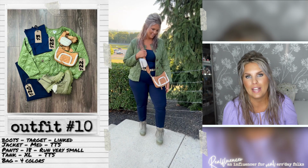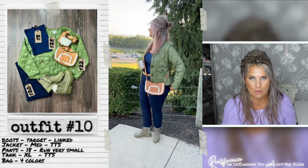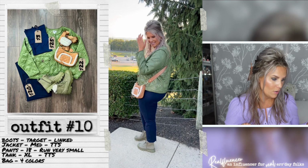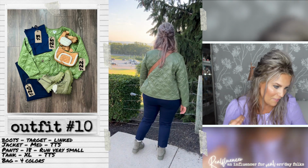Another outfit with these pants that I already told you that I didn't like. So again, I will link the pants, but also link the ones that I would recommend instead. I already utilized this bag. We've already talked about the camis that I like, so we'll just keep flying through those.